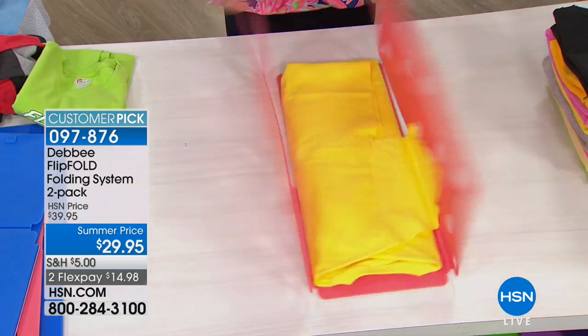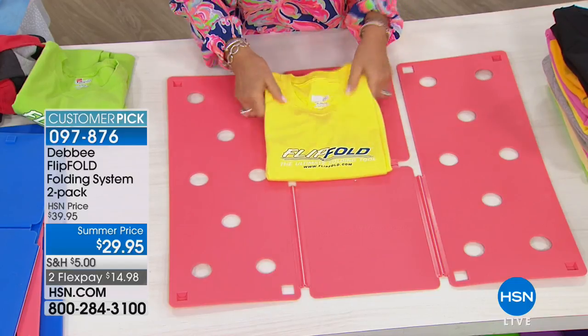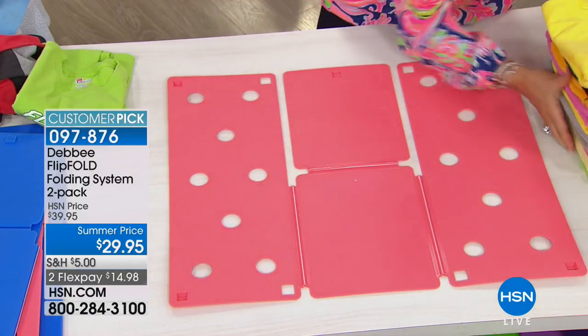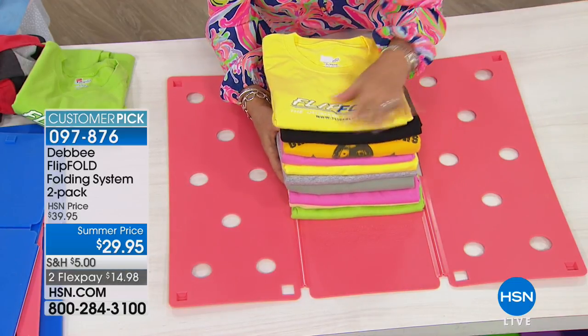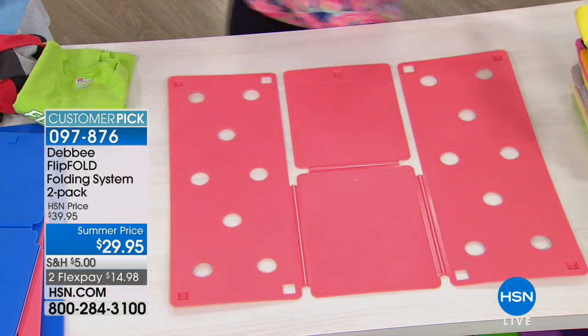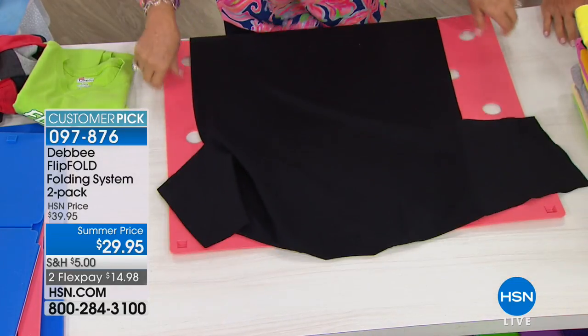And why does that happen? That happens because you're folding everything, no matter what you are folding, to the exact same size. So your piles are gonna look like this. You're not gonna have a small shirt that's folded one way and a large that's folded another. Everything is gonna be folded to the exact same size. And you wanna talk about stores, this is what they do.